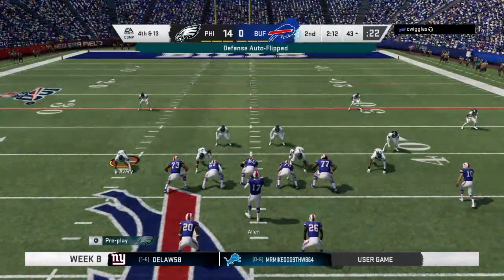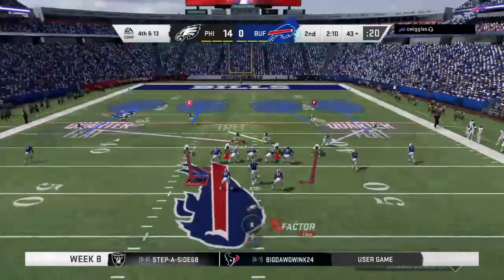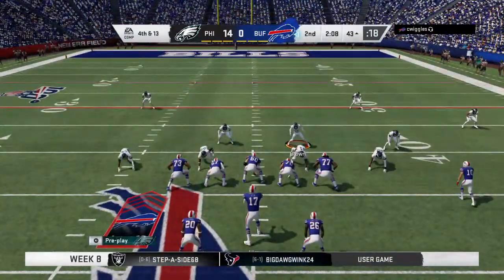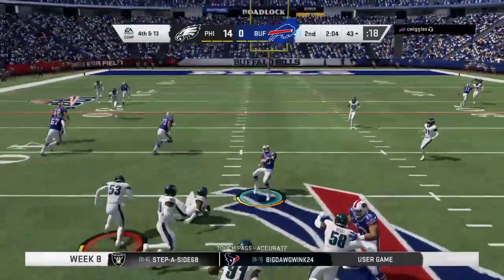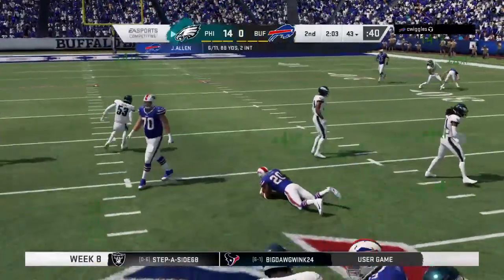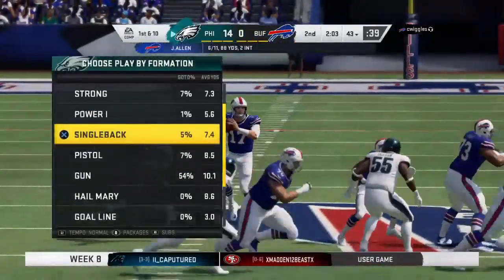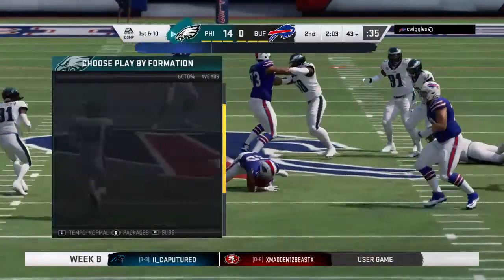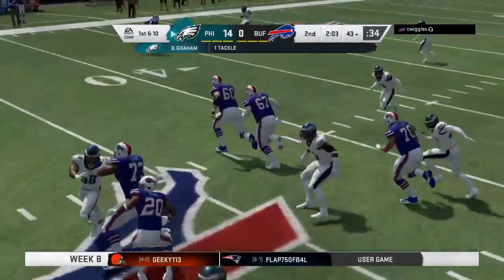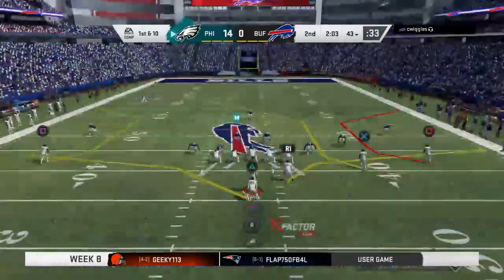Looks like the offense is going to take another shot here. They're going on 4th and 13. So they're going for it, and here's Allen. And they're going to try the screen. It's complete. He cannot wiggle free. They stop him at the line on 4th down. The Bills' drive stalls out on 4th down. And the Eagles' defense able to hold.